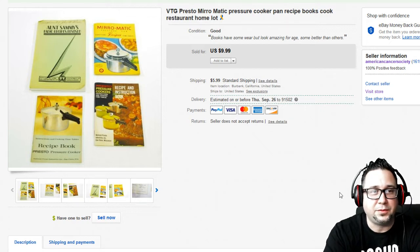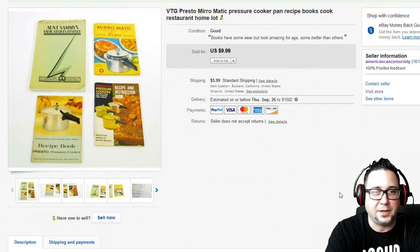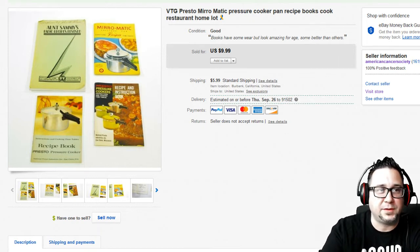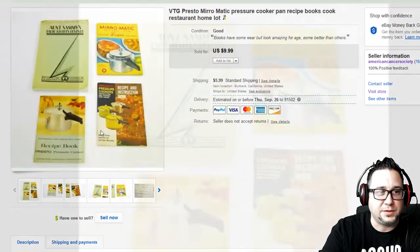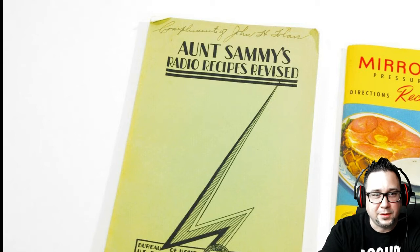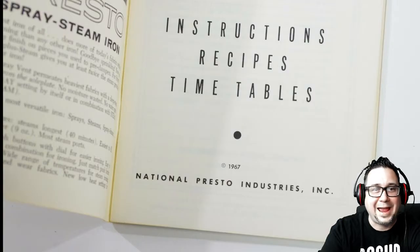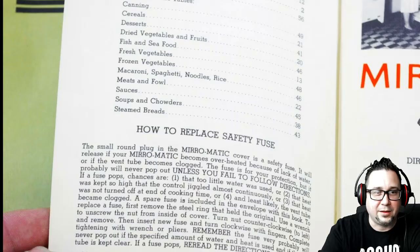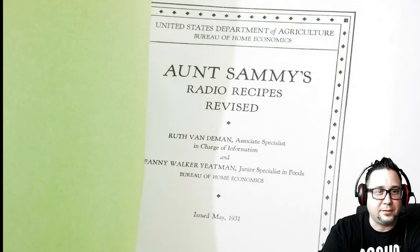These little cookbook things. Definitely look them up if you can find a box of them for like $5 at a thrift store or an estate sale. Definitely pick them up. Some of them are worth money. Like I was saying, this Aunt Sandy's one is actually a pretty crazy one. It was from the 30s or 40s. Bureau of Home Economics, the U.S. Department of Agriculture. This is nuts. Is that the 1967 one? No, 1931. I seriously doubt there are like 100 of these still left in existence.